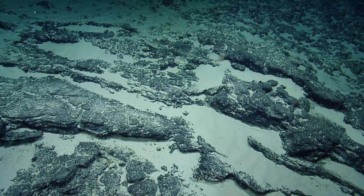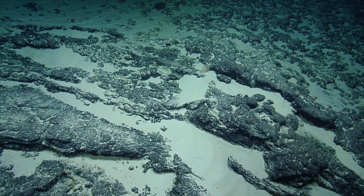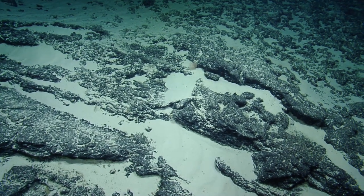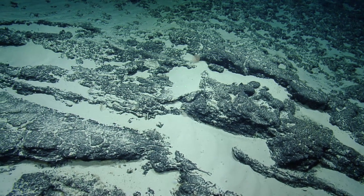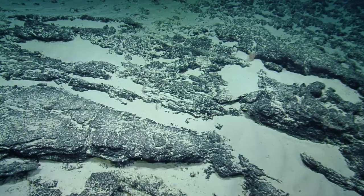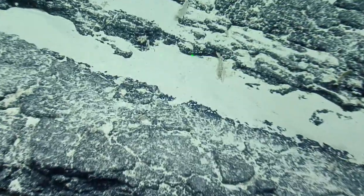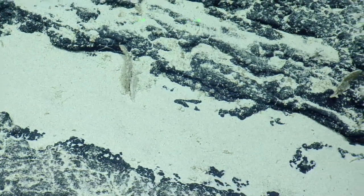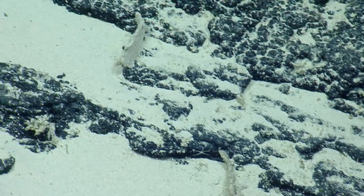You want to see the sea pen? Go ahead. I want to see the sea pen. Zoom in, Dave. What the? Oh, sideways Xenophia 4. Okay. Yeah? Oh, we've been tricked. Okay. Thank you.